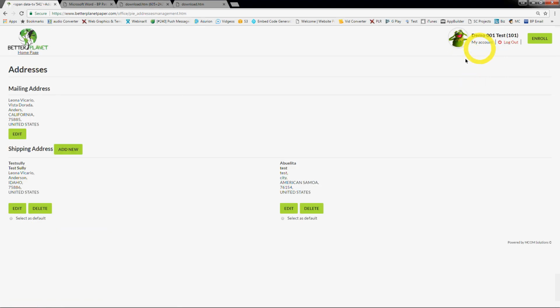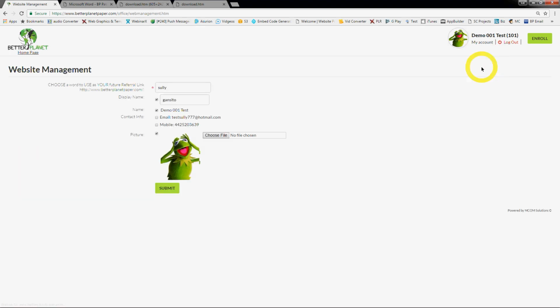Your shipping address is under the addresses. So if you need to edit where you want your products to be shipped, you can do that right here in your back office. Also, the information that shows up on your self-replicated website is housed under the My Website Management tab.